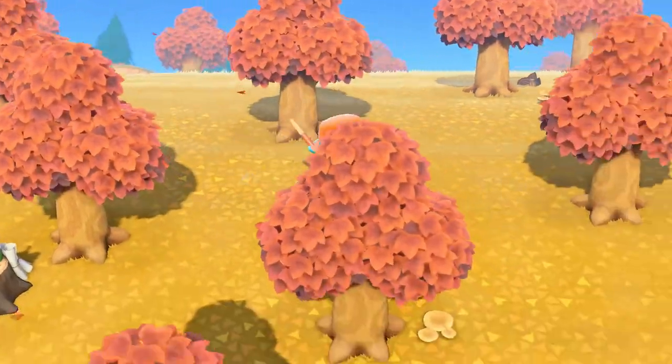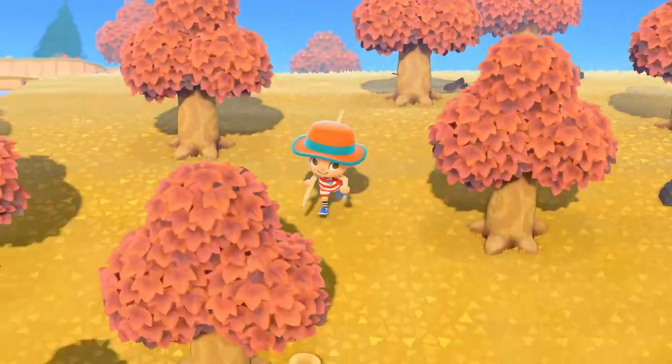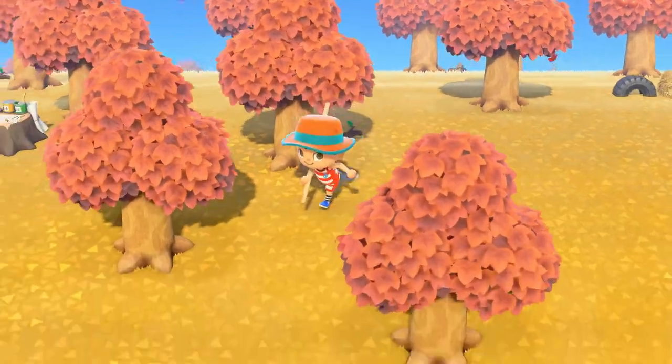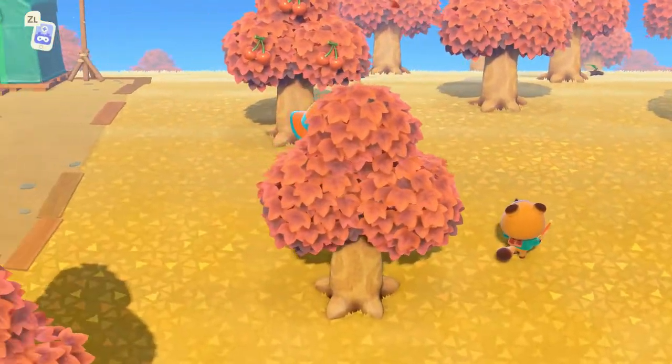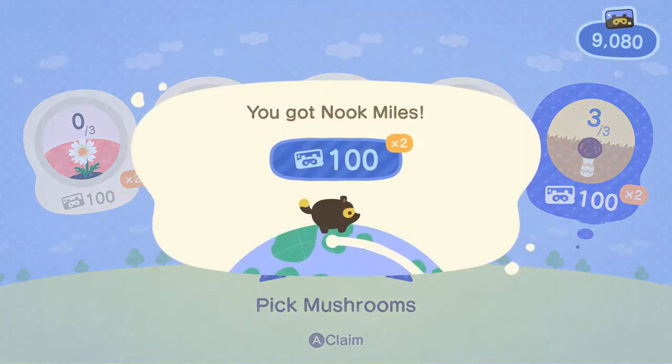Let's pick some mushrooms. I see them everywhere. It's part of tidying up the island. I would like to start cleaning up some of these trees. Oh, I got Nook Miles. I got Nook Miles for picking mushrooms. That's awesome.